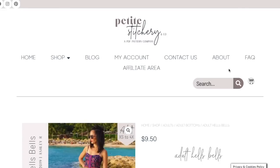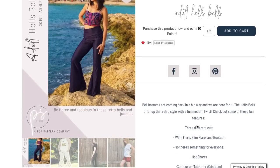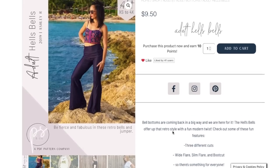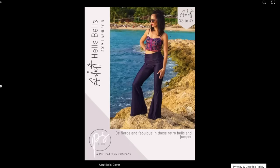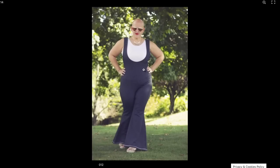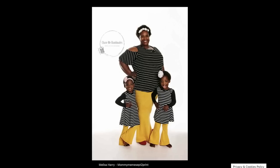Let's take a look at these Hell's Bells pants. Bell bottoms are coming back in a big way. Three different cuts, wide, slim, flare, and boot cut. Hot shorts, contour or maternity waistband, and also a jumper waistband. Again, is this knits? It doesn't say. Hold on. But I do think it is knits. So here's the jumper, quote unquote, waistband, which is really just like a top that they've attached. Yes, those are some bell bottoms. That is for sure. Oh my gosh, look at them.